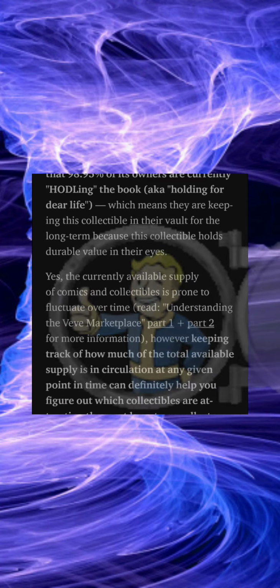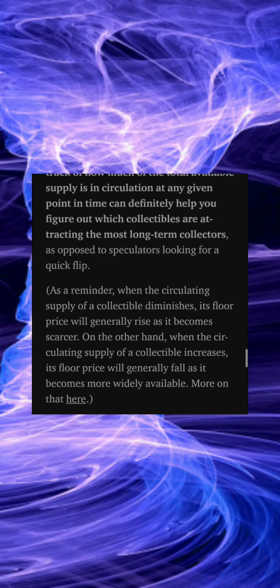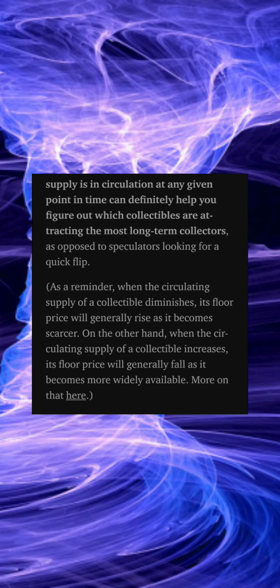Yes, the currently available supply for comics and collectibles is prone to fluctuate over time. However, keeping track of how much of the total available supply is in circulation at any given point in time can definitely help you figure out which collectibles are attracting the most long-term collectors, as opposed to speculators looking for a quick flip. As a reminder, when the circulating supply of a collectible diminishes, its floor price will generally rise as it becomes scarcer. On the other hand, when the circulating supply of a collectible increases, its floor price will generally fall as it becomes more widely available.